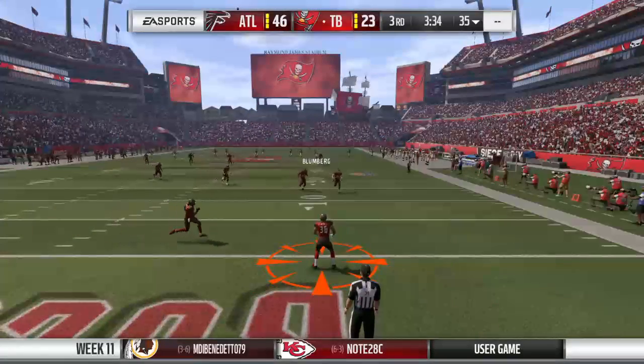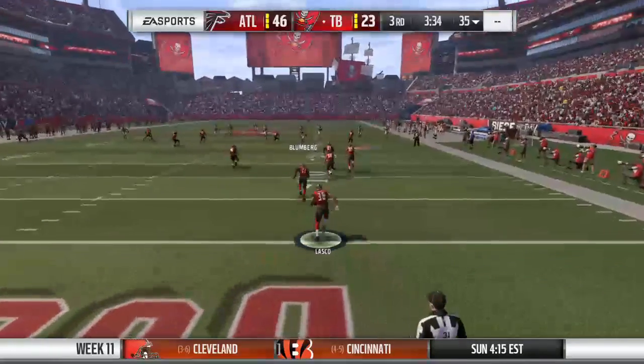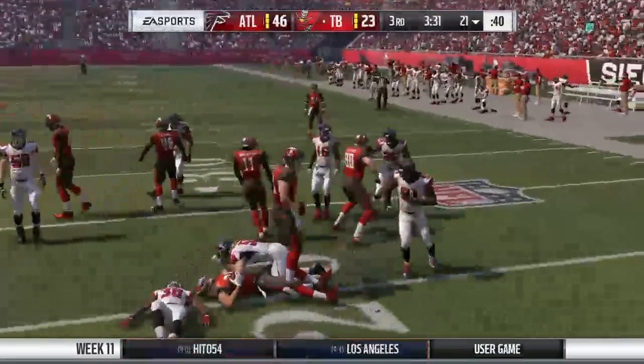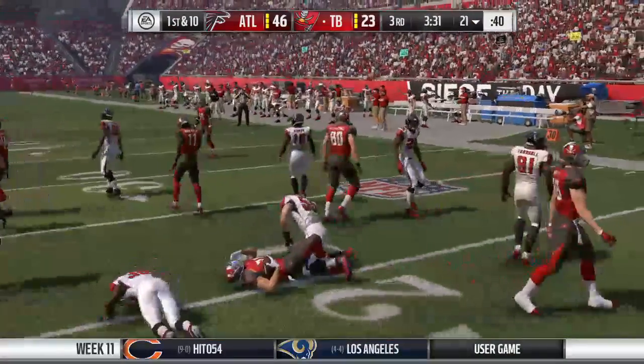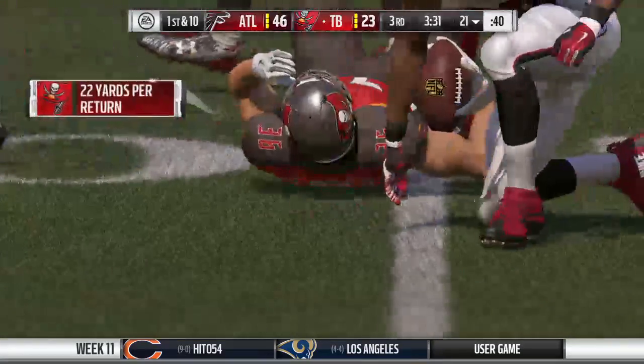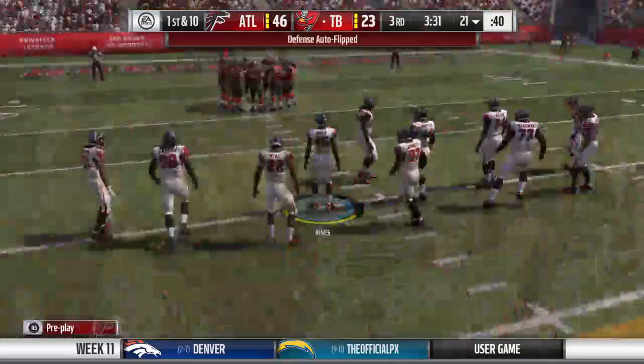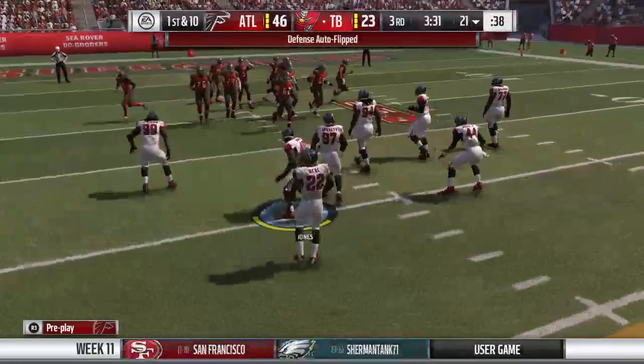Phenomenal. Fielded about a yard deep. And he'll get it up across the 20 to the 21-yard line. The Falcons defense gearing up as they take the field.